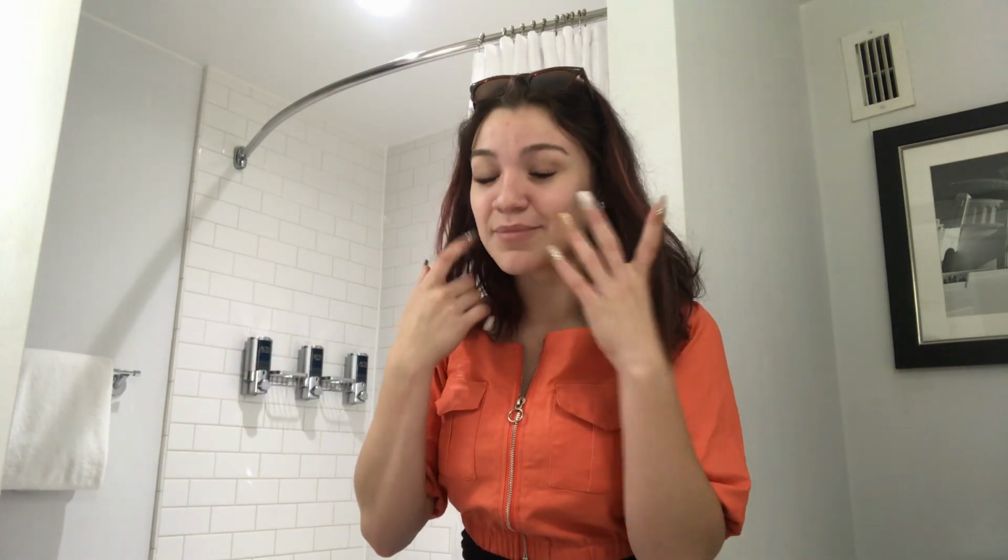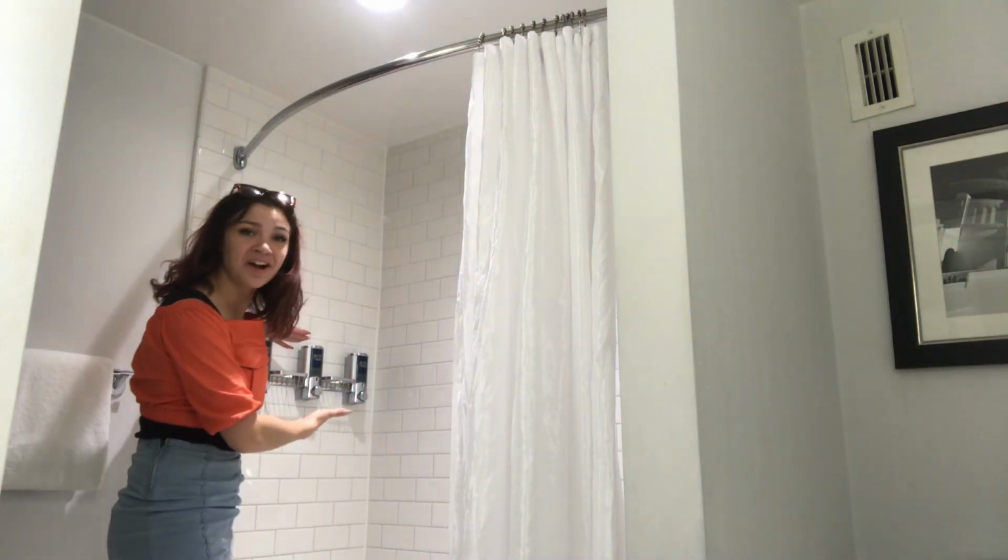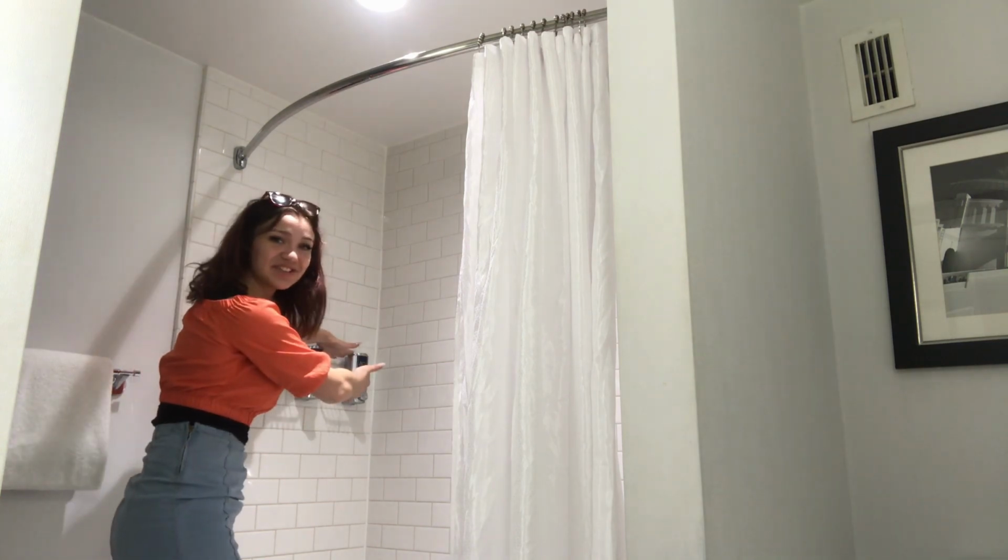You can probably hear me. It echoes really bad in here, so I'm not going to talk loud. So, it is BEAUTYCON day 1, so I'm doing my makeup for that. I'm in LA too. So I'm in my bathroom. My bathroom's pretty cool. So I have body wash, shampoo, and conditioner.